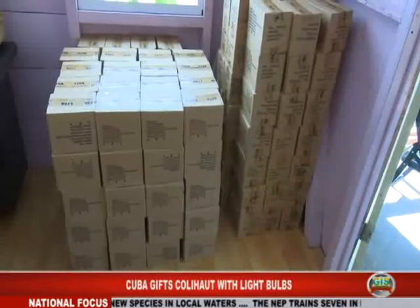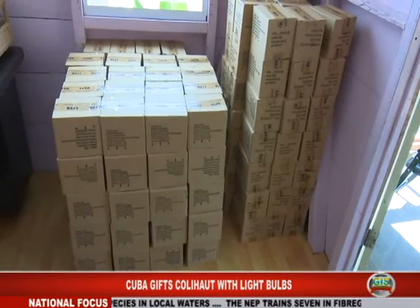At a short handing over ceremony at the Coliho constituency office on Wednesday, the Honorable Parliamentary Representative for that constituency, Catherine Daniel, gratefully received the gift on behalf of her constituents. Some of our houses had to be rewired. People lost everything and they would need more lighting for their area. And so this is a timely gesture and we really do appreciate your assistance in this venture.